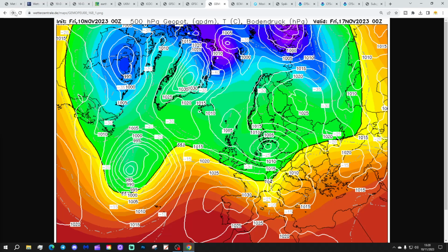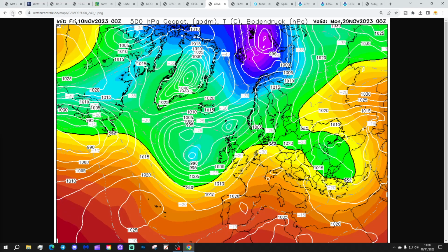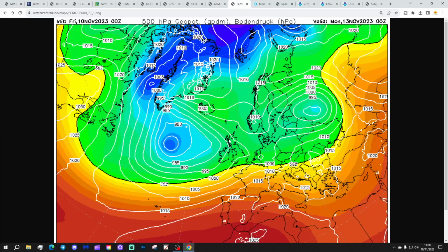Later next week, that low pressure gets out of the way. We go into a showery and cool northwest wind. Then a ridge tries to build in from the southwest, but actually the GEM just keeps low pressure coming. So up to day 10, no sign really of high pressure having any great influence. It's just these areas of low pressure that keep on coming up to day 10, 20th of November with the GEM. And then the ECMWF looks like this once more.